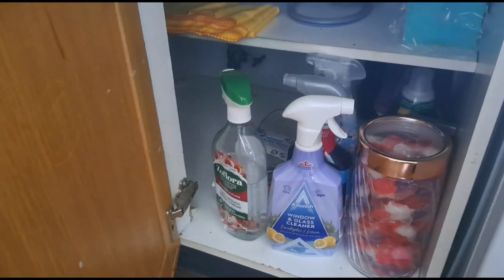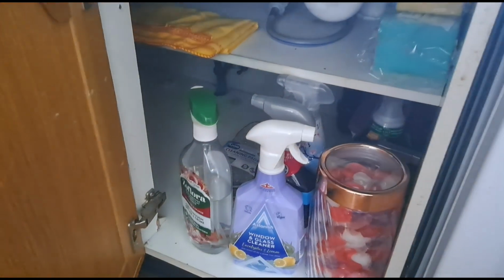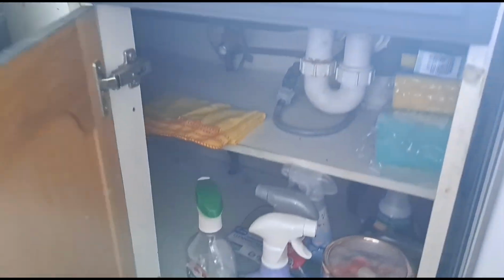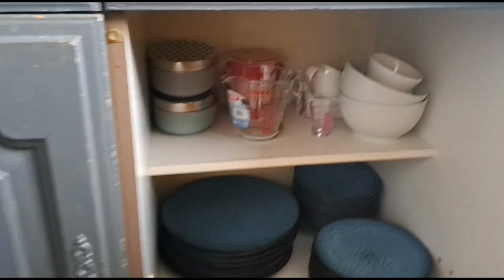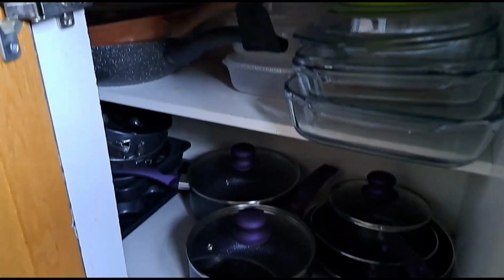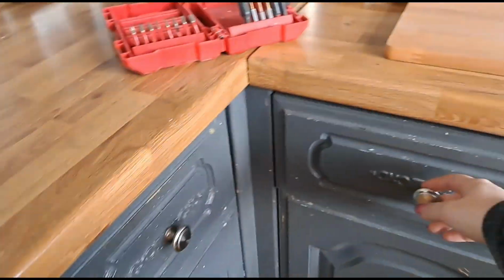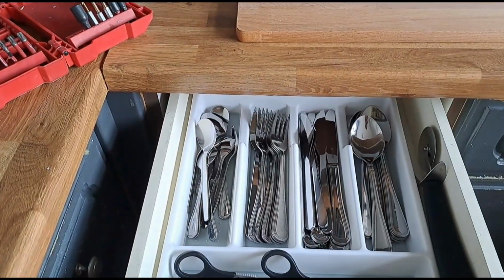And then down here, we've got a cleaning cupboard. I've got my washing pods in there for the washing machine. So there's that. And then we've got this cupboard, which is just plates and stuff like that. And we've got this one, which I already briefly showed you, which is just pots and pans and cake tins and stuff. This one is empty. This is the cutlery drawer.